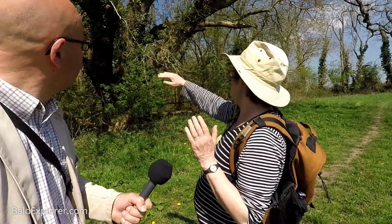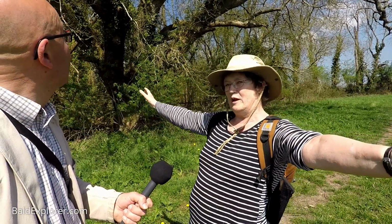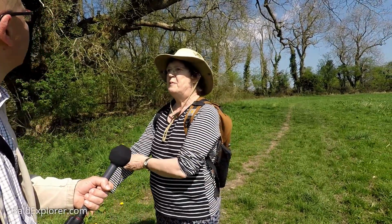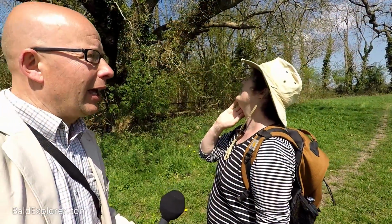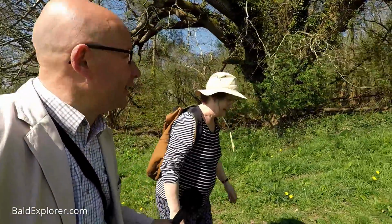And the reason to pollard a tree was to stop the animals eating the new growth. So if you find pollards like this, where it's been cut at head height, and the tree has grown out several trunks from that point, yes, it means somewhere not in a woodland, but where there are animals, such as a common or a deer park. Yes, yeah. Well, it is a magnificent one that's yet to spring into leaf, but it won't be long. No, it won't be long. Exactly. Shall we continue? Oh, let's.